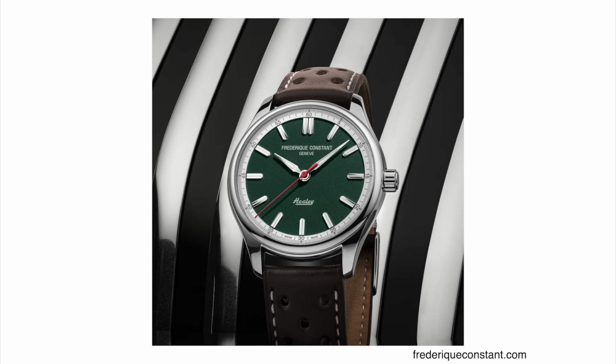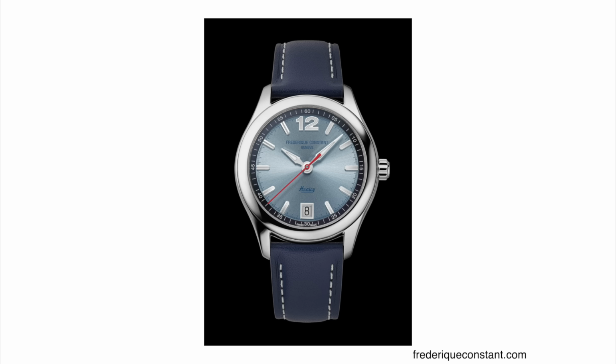And of course the dial heavily features this British racing green, which looks very sharp. For whatever reason, I am a big fan of how this watch looks. Now, this will not be a limited edition, and this watch is priced at €1,700. Next, we have the Classic Vintage Rally Healey Automatic 36mm version.